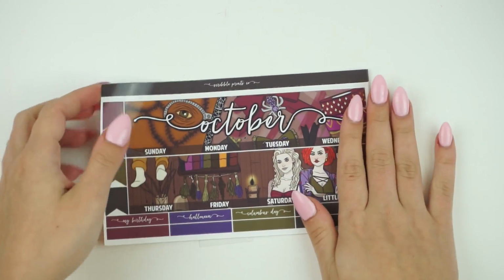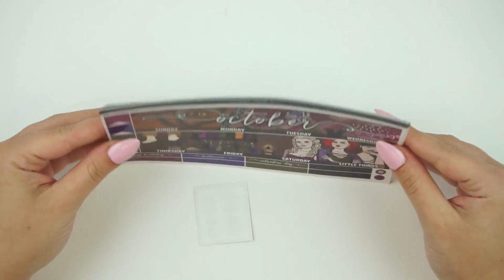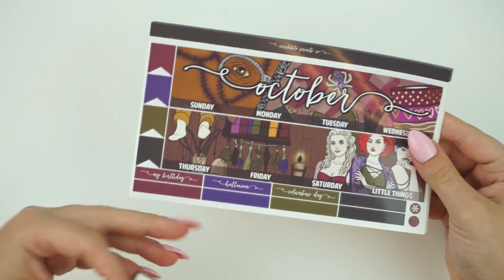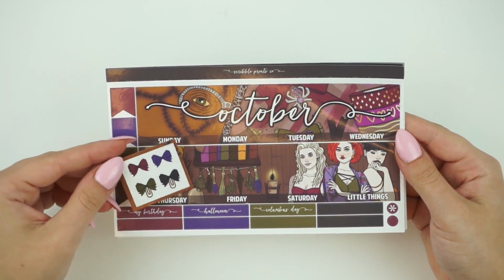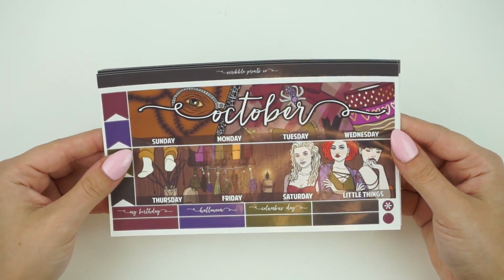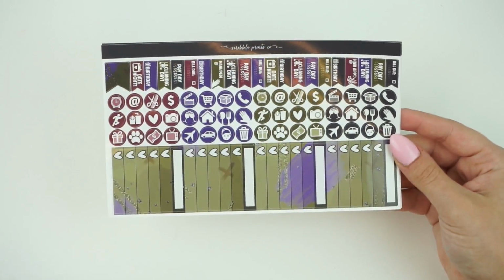They're a la carte. I believe for the October one, I did like the scene as a sidebar, and then for this one, I did do Binks the cat. So this is our Halloween option, which is a Hocus Pocus theme. I love this. This is exclusive art, so you won't see this art anywhere else. So you do have your freebie of the little bows, and then how cute is this? This is the one I'm going to be using because I'm all about some Halloween.